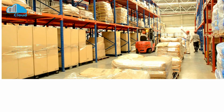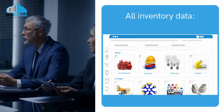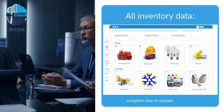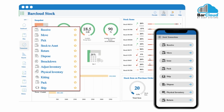Once items are securely logged into the system, effective inventory management becomes critical. All inventory data is centralized in a comprehensive database, giving the agency a complete view of available resources, essential for efficient government operations. Each government employee can access their own interface to browse and request inventory items.